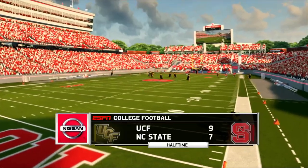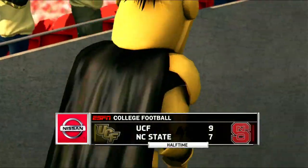A tight first half of football, and we head to the break. 9-7, Knights.